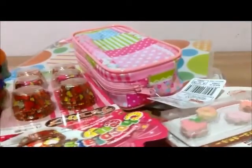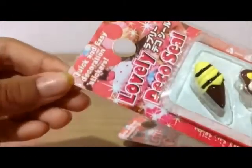So we got all this bunch of stuff here. Let's review all of them, starting with my stuff that I really wanted. I bought this tree, but different lovely deco seal. Here it says lovely deco seal, and it's quick and easy decoration stickers. It's a 3D sticker. I'm going to use this for MLP, for like if they want to eat ice cream or candy or anything. This is popsicle, this is donut, strawberry.